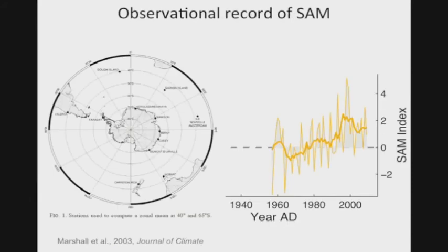So in that video they mentioned that there's been a trend over recent years for the winds to be tied closer to Antarctica, and that's what is shown in this record here. So this is our observational record of the southern annular mode. It starts in 1958 because that's when the Antarctic stations, after the International Geophysical Year, started to routinely record climate observations around the continent. And so these are the set of Antarctic stations and then the set of mid-latitude stations that are used to look at the pressure difference and reconstruct a SAM index.